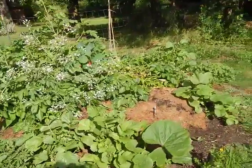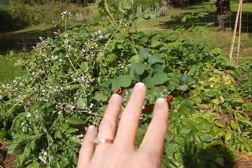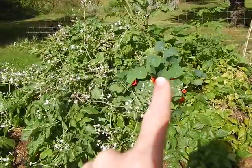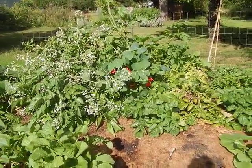There are a ton of nasturtiums planted in here, and I use these. They're pretty, but also they're edible, the leaves and the flowers, so they're really pretty to add to your dinner salad. And they have a little peppery taste to them.